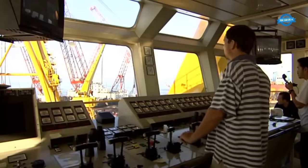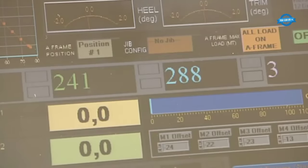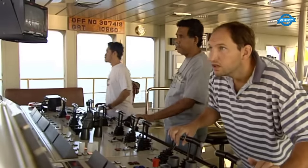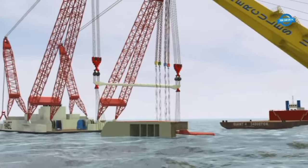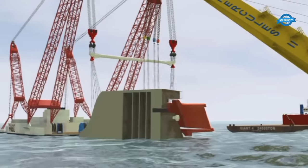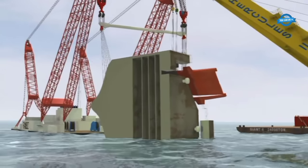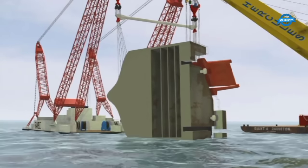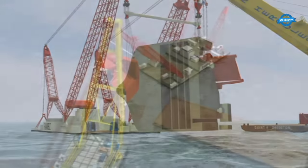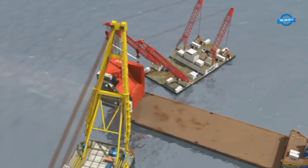The lifting was deliberately slow. This was not just to manage the immense weight, but also to allow water trapped within the sections to drain properly. Rapid lifting could have caused a sudden shift in weight, potentially leading to catastrophic consequences. Moreover, the even distribution of weight between the two shear legs was paramount. Any imbalance could strain the equipment and endanger the entire operation.